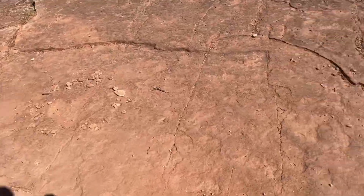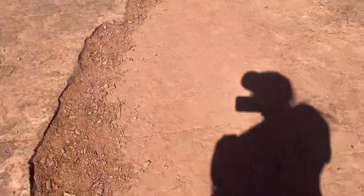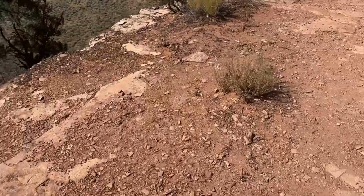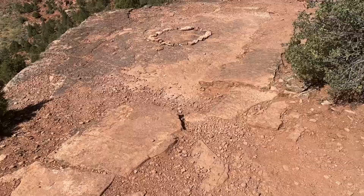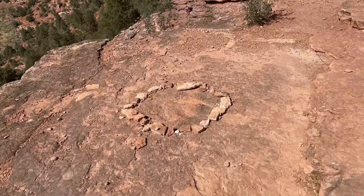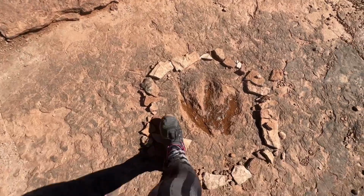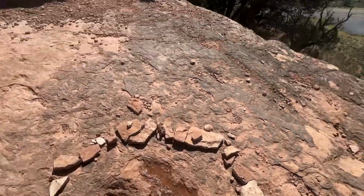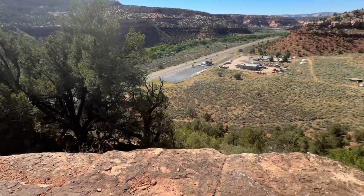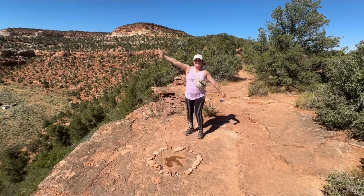Another good tip that we got was to bring a water bottle to put water inside of the footprints, because then you can see them a lot better and they show up better when you're taking photos. So definitely put some water in the footprint and it'll show up better on film. Also, make sure you put your foot next to it to give it some sort of reference, so that you remember just how big they were, and when you're looking back at videos or showing other people, you have a reference of how big this thing actually was.